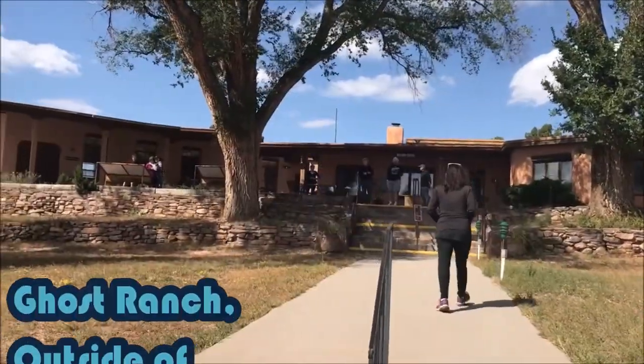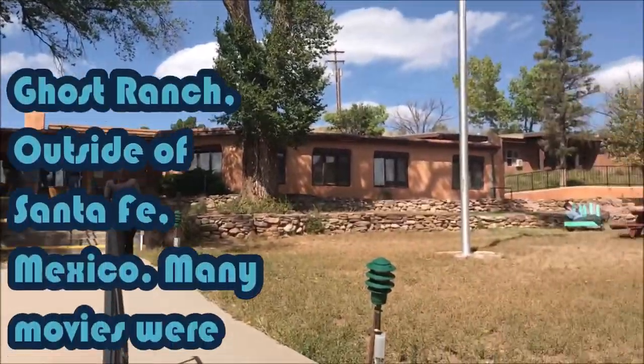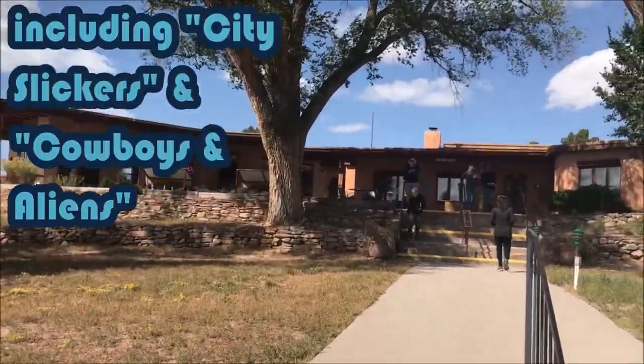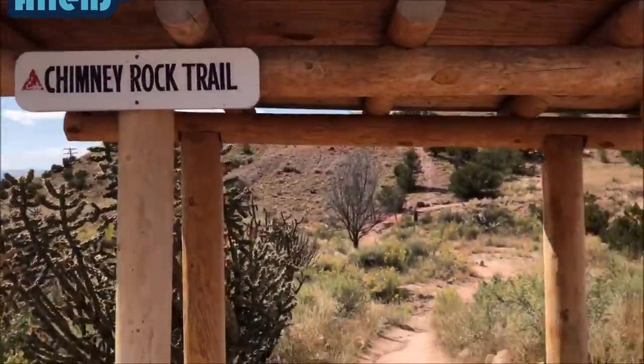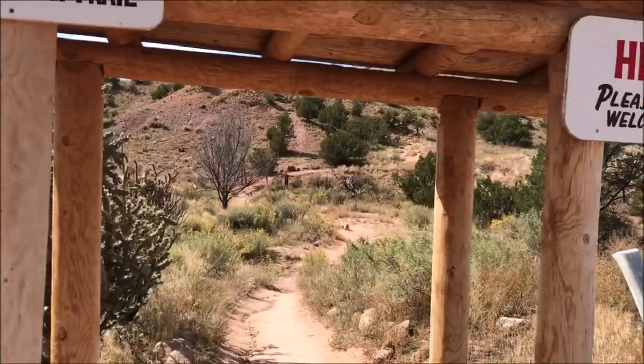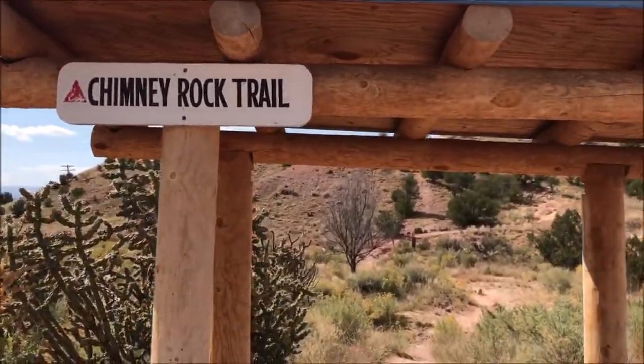All right, we are at Ghost Ranch. And this is outside of Santa Fe in New Mexico. So we're just going to take a look and see what it's all about. So we are going to do the Chimney Rock Trail. It goes that way, the little gate here. But we're going to go through the gate. And that's going to be the trail we're going to do today when we're here on the Ghost Ranch.